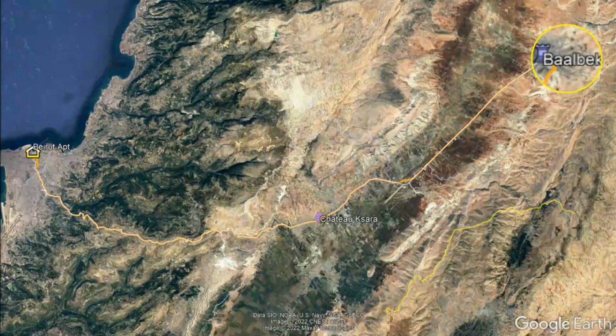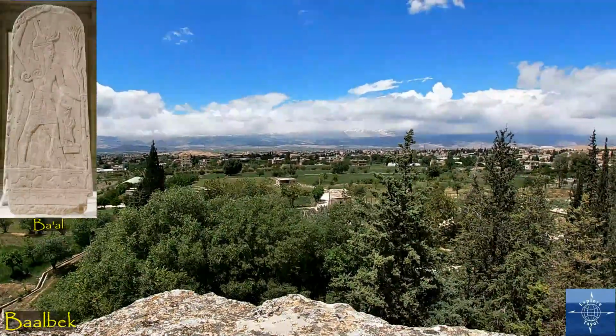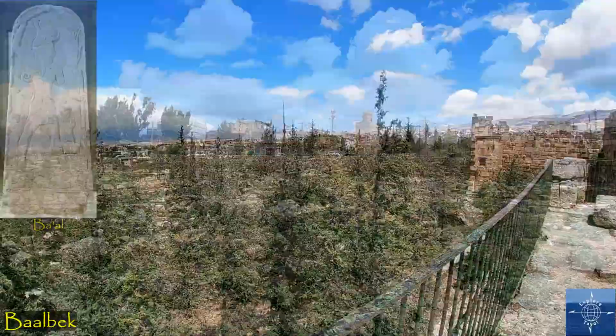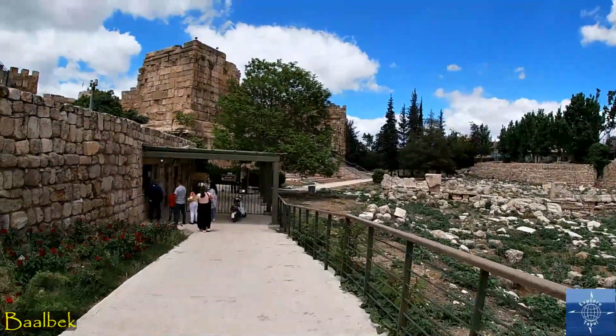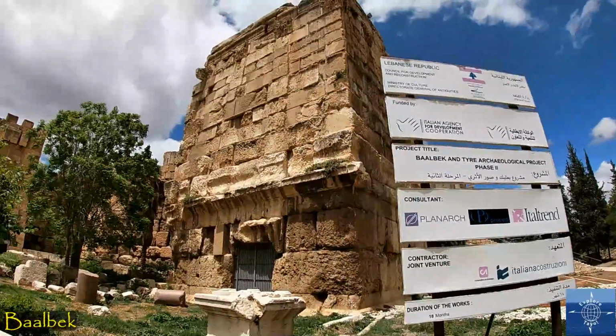About a 2-hour drive from Beirut, Baalbec is named for the ancient Semitic deity Baal, who's mentioned dozens of times in the Old Testament. Another ancient city dating back over 8,000 years, the ruins of Baalbec as seen today are from the Roman period.